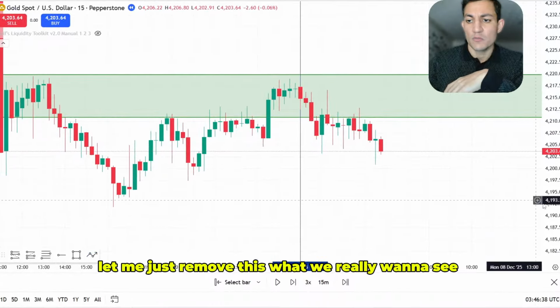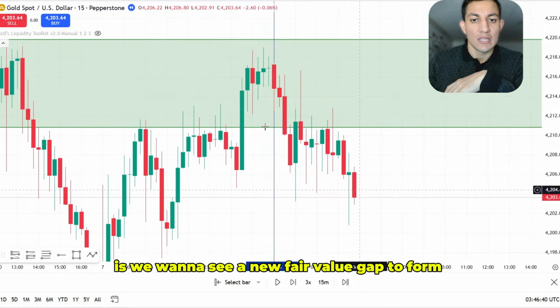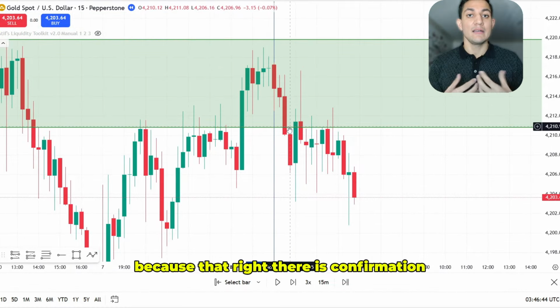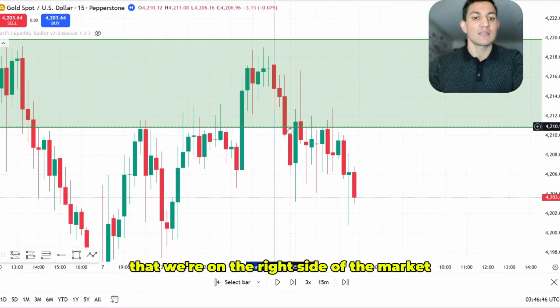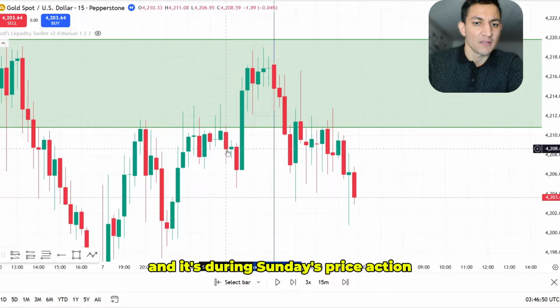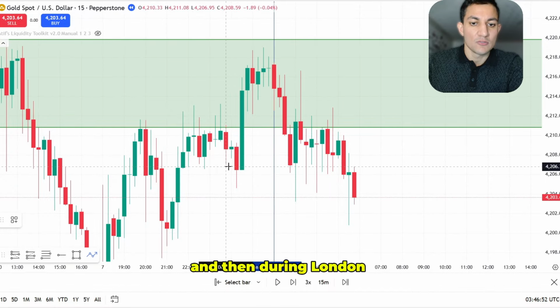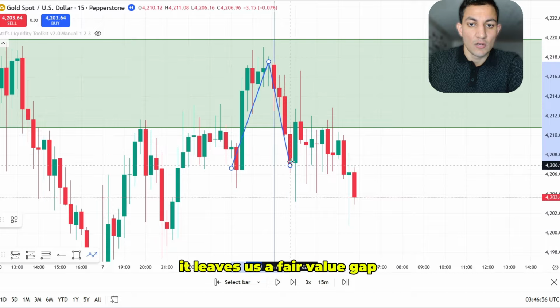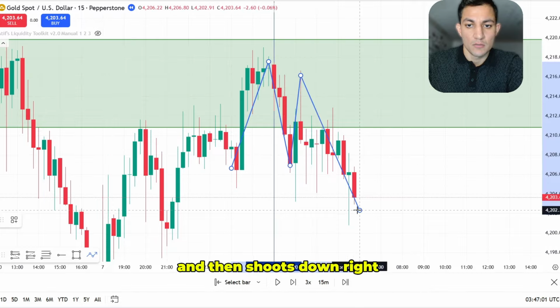What we really want to see, let me just remove this, is we want to see a new bearish fair value gap form, because that right there is confirmation that we're on the right side of the market. Can you see our price wicks? There's lots of wicks here, and it's showing Sunday's price action. Very low probability, and then just before London, price comes in, it shoots off, it leaves us a fair value gap, spikes up, and then shoots down, right?